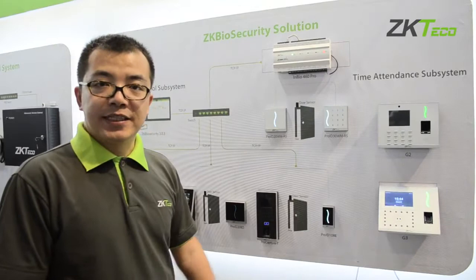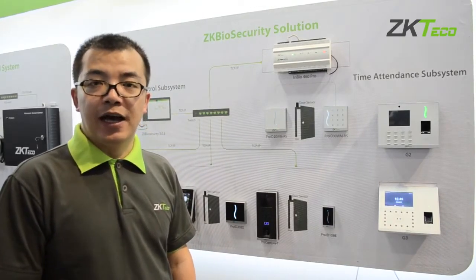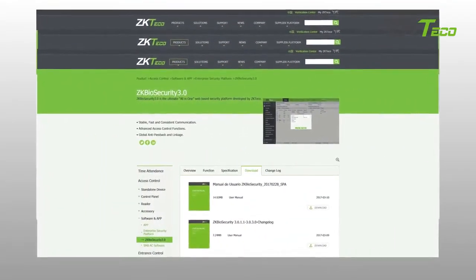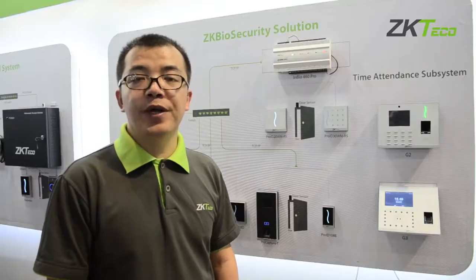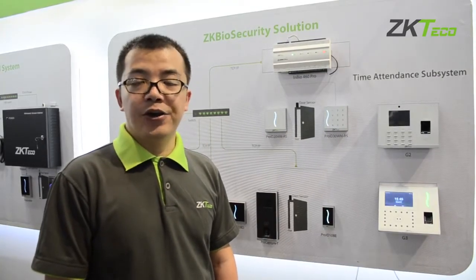So with this advanced product line, green label, and the software platform, we can provide one total integrated access control system for enterprise requirements. And this is a good choice to protect your property and your factory or your building.